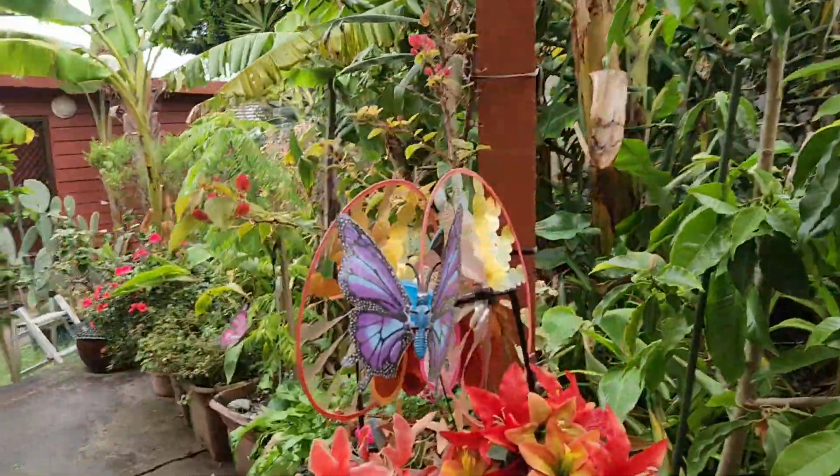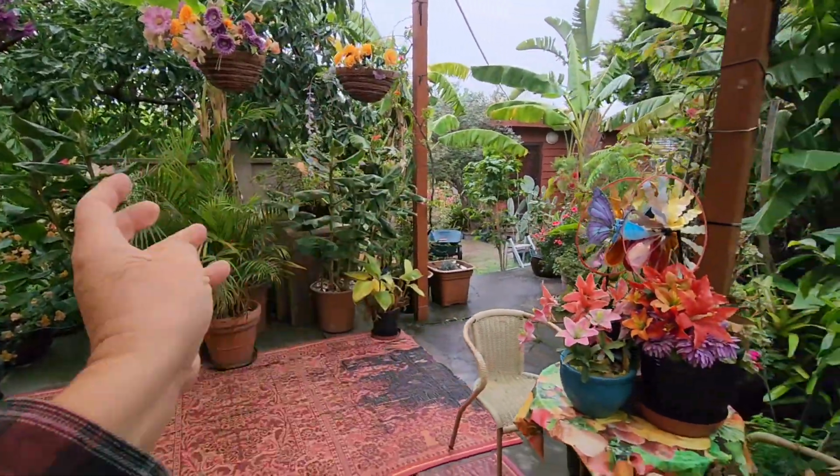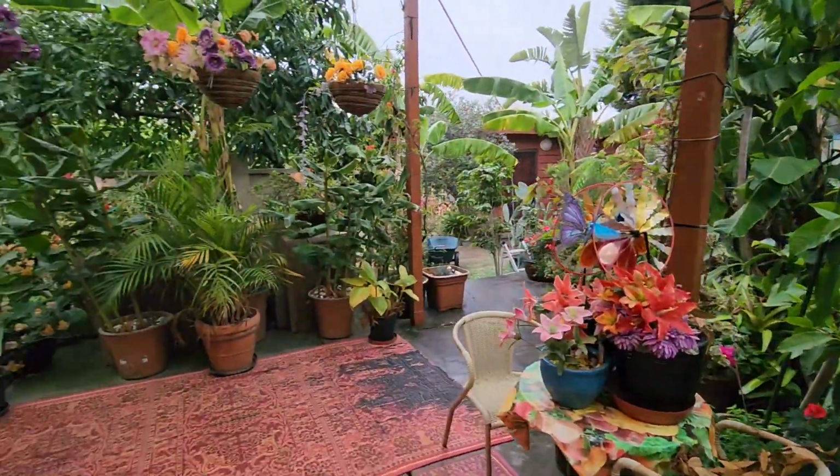And I just had my last dragon fruit today too, which I didn't film. I should have filmed that. It was the sweetest dragon fruit out of all the ones we tried.